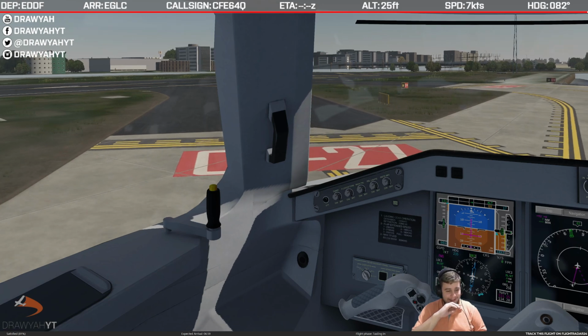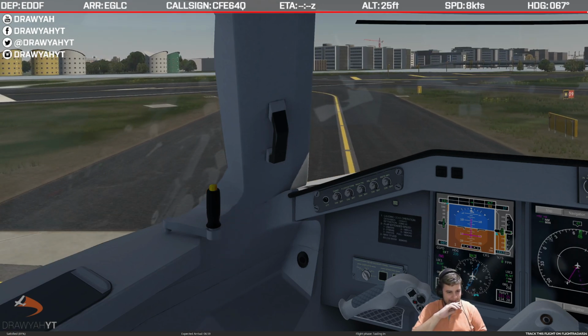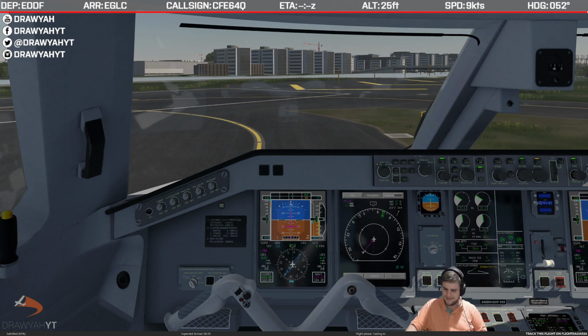We'll watch a replay of that landing from a passenger perspective. It was a heavy landing, minus 700 something. For me, it's a miracle I got on the ground in the first place. That was not good. That was not good.